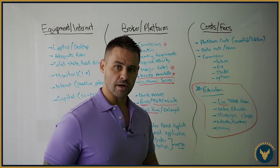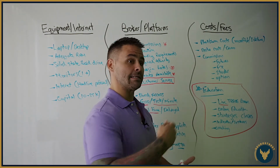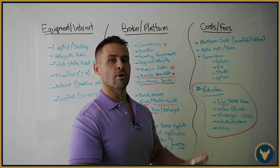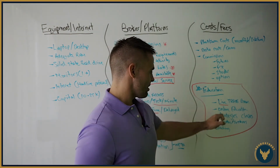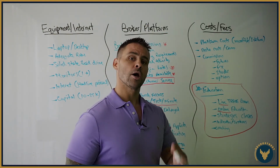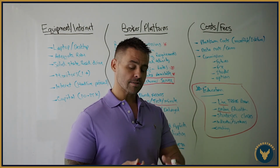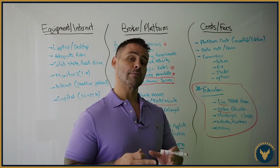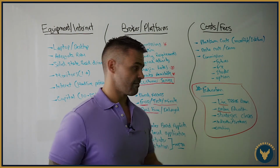We run a live trading room, and that is there for you to come in and watch real trades being taken in the market, breaking down the market in real time, because that's what we call a co-op environment. But then there's also an online component that allows you to spend time in the evenings and on the weekends learning how to understand the market, understand the indicators, understand the strategies, and then be able to practice in live environments and online simulated environments.